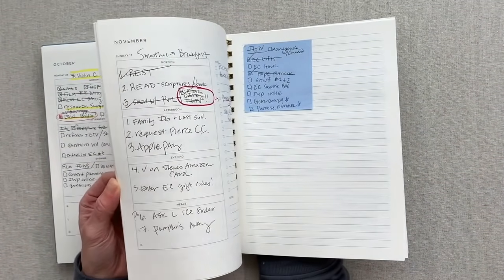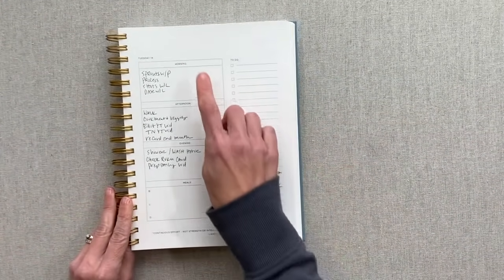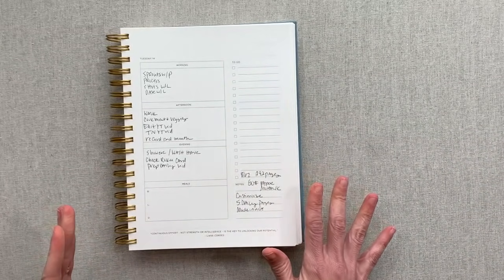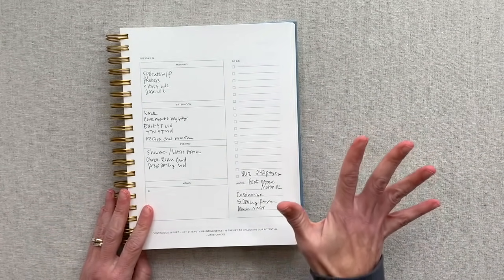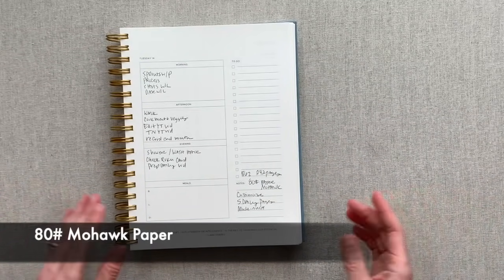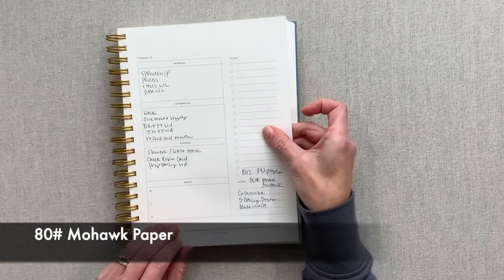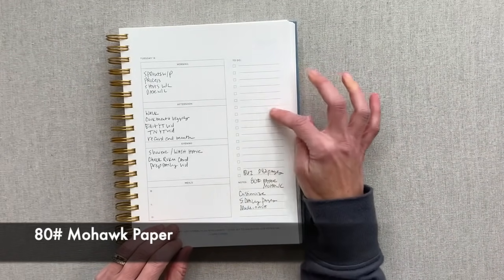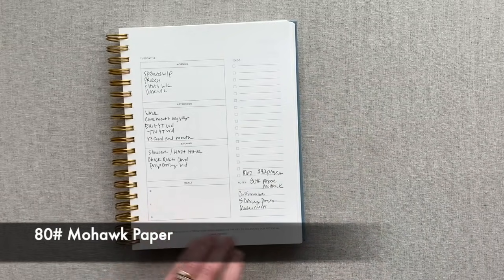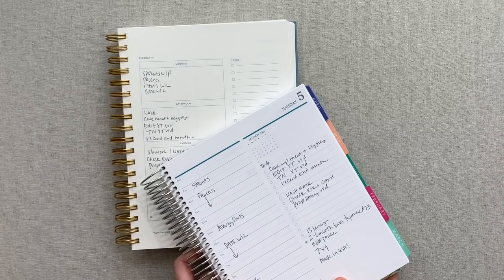I'm using their weekly planner right now. So this is their daily planner. Morning, afternoon, evening is the layout I chose, but they have 5 daily page options. They have way more weekly options, I think like 17. This is the same 80-pound Mohawk paper that is in Erin Condren with tooth, so I really love it. But it is a cream color versus the white of Erin Condren, so you just have to be aware of that if the color of paper bothers you.